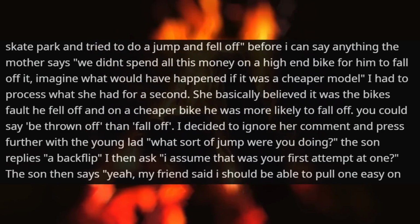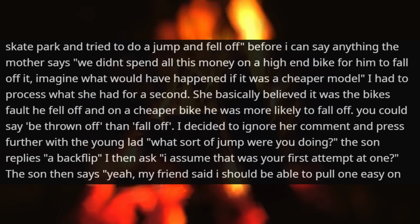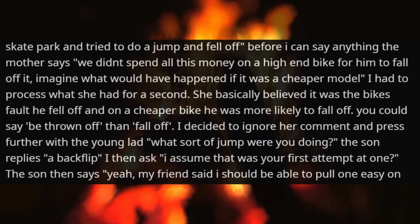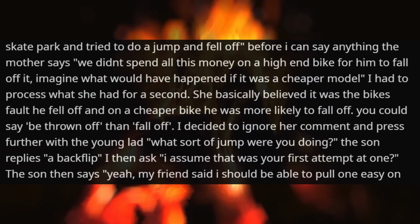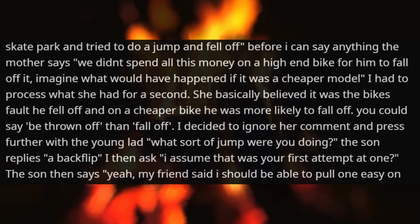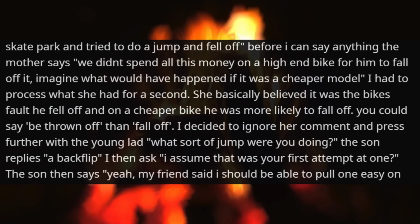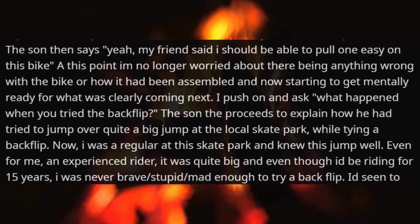I had to process what she'd said for a second. She basically believed it was the bike's fault he fell off, and on a cheaper bike he was more likely to fall off. You could say thrown off rather than fall off. I decided to ignore her comment and press further with the young lad. "What sort of jump were you doing?" The son replied, "A backflip." I then ask, "I assume that was your first attempt at one?" The son then says, "Yeah, and my friend said I should be able to pull one easy on this bike."